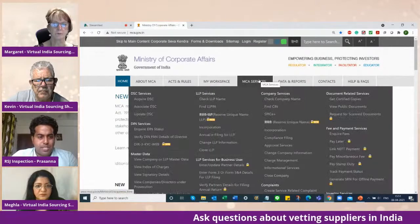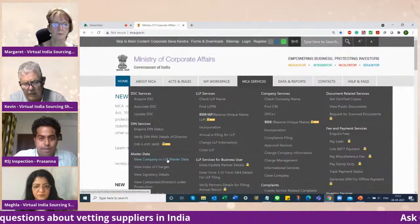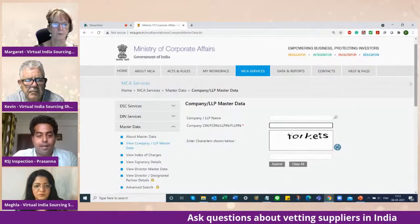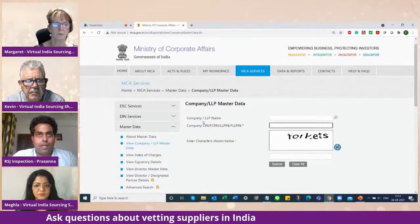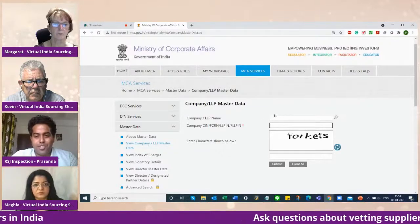And when you go to the MCA services, and go to the master data, which is like view company or LLP master data, you will get the important information about any company which you want to work with, and whether they are a private limited, a public limited company, or an LLP company. So if they are in that category, you will get all that information over here.